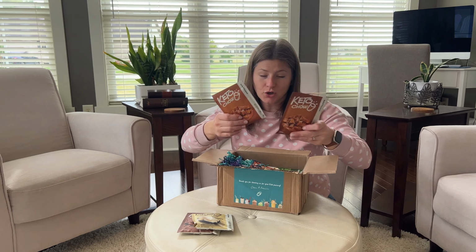Okay, so like I said, there are also some little cards where they give you some suggestions on how to best use your keto chow, aside from just drinking it as a meal replacement shake, which is the most efficient way to consume your keto chow. All right, let's see what they've got here.